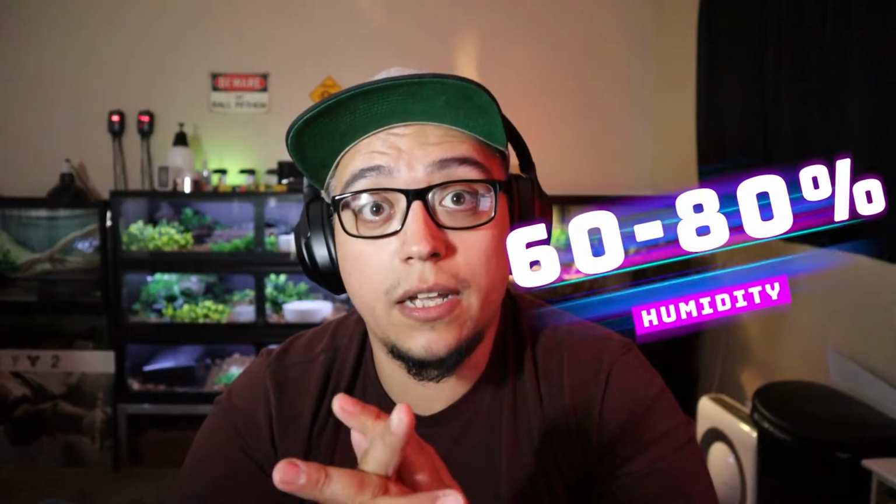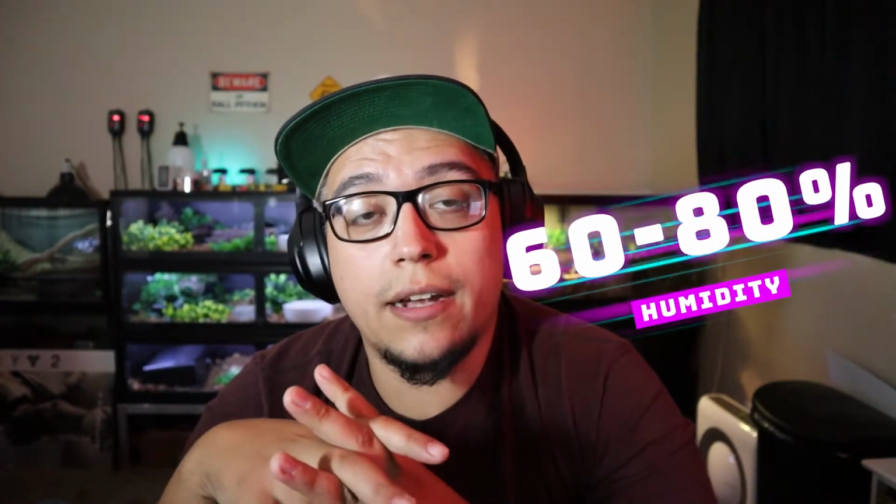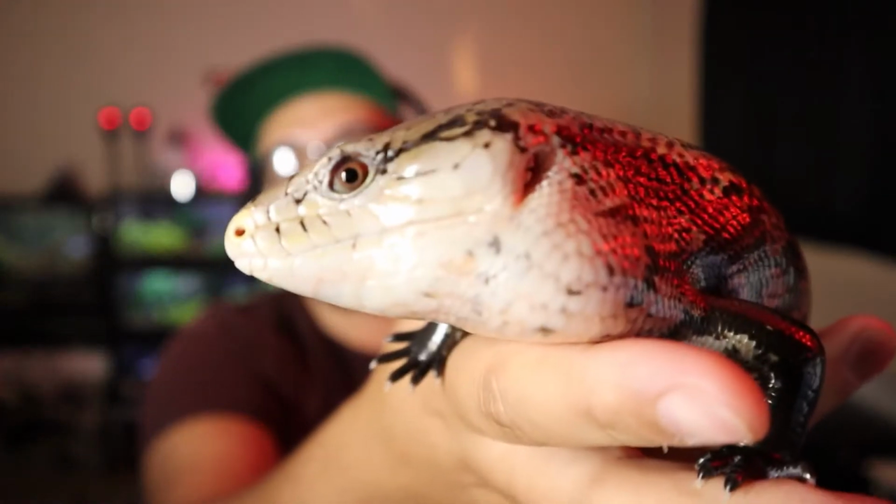But Indonesians, if you're comfortable keeping humidity at pretty high levels, 60 to 80% is typically what they need. There are a couple other subspecies that actually require higher. So, this is Yoshi, and he is our Indonesian blue-tongue skink.